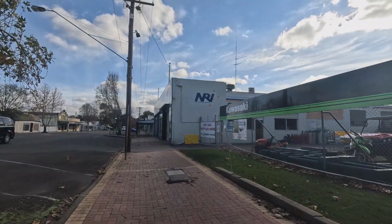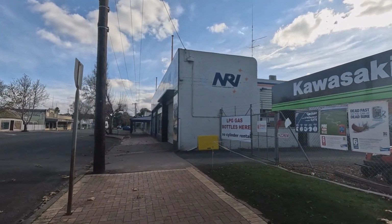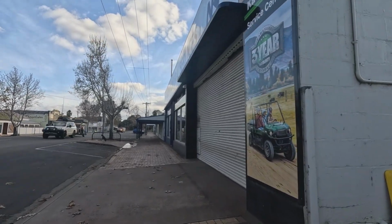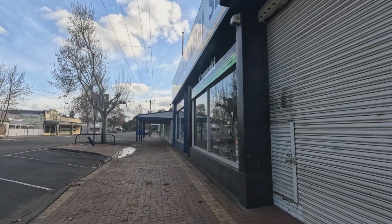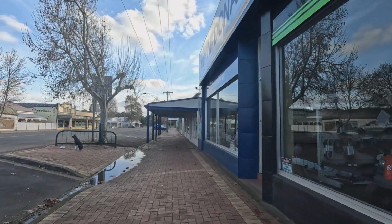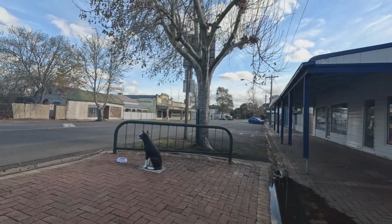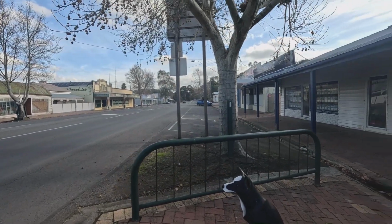Now, from my research, apparently Coleraine is the oldest, or the second oldest, I think. Those cars are shocking. Oh, I'm really sorry about that noise. Coleraine is actually the oldest, or one of the oldest country towns that was settled by the Europeans here, and it is around 200 years old.